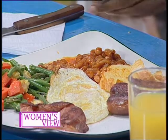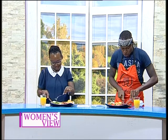I will wish for you to have a taste. I love the veggies. I'll go with my sausages. The veggies are nice and crunchy. And of course the bacon. We want that crunchy feeling. Gives it a bit of flavor. Very nice. Guys, you better try this at home because you're going to love it. How is the bacon? Nice and crunchy? Nice and crunchy. Excellent.